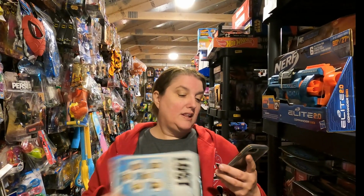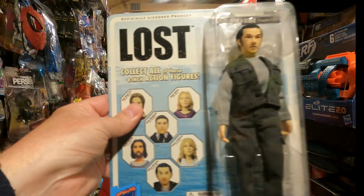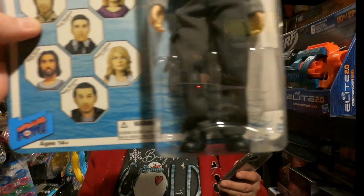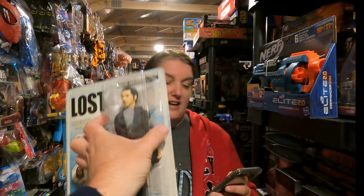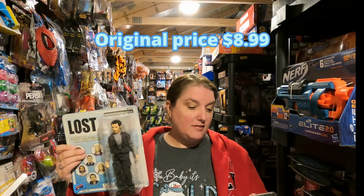So we sold another Biff Bang Pow Lost Series 6 Miles Straume 8-inch action figure. It's going out to Jared, and this sold for $11.69 plus shipping to boot. And I believe that Daren in his Bedford store a few years back actually had that only selling for half that price. So yes, it did a great job of how it increased in value. Since the show has long moved on, if you're interested in Miles, we have one more left of him, and then we're all out.